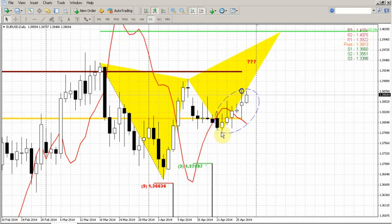So let's see what will happen, but I think that the situation is really tough on the euro currency, and sooner or later, probably sooner, we will see the results of this action, and probably these results will be really fast. I mean, the action on the market really could accelerate, and currently it looks like it probably really could show it to the upside.